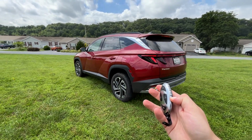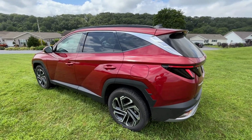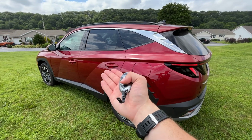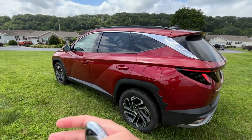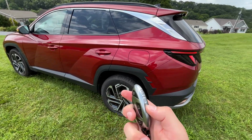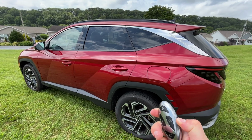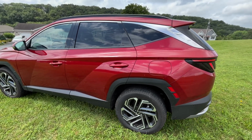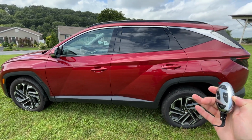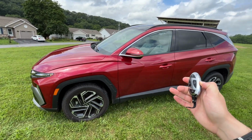The idea here is that you would pull up to a very tight parking spot. Let's say this parking spot's here and you don't have enough room to get out of the vehicle because it would be too tight. So you would pull up, get out of the car, and then you would use this feature to back the Tucson into that parking spot. So I think it's cool. I would wonder how often people actually use it though. Let me know in the comment section, do you actually use it?